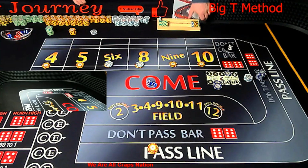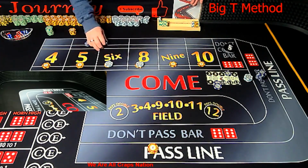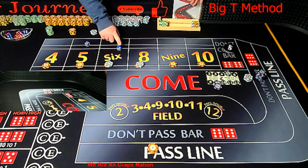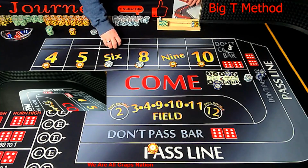This time we are not going to be working on the come out. So everything on the table is turned off at the current moment. And with that being said, we're going to go with a 2164 dice set for our come out. So it's 2-1 on the left dice, 6-4 on the right dice. Dice out, coming out, looking for a point.